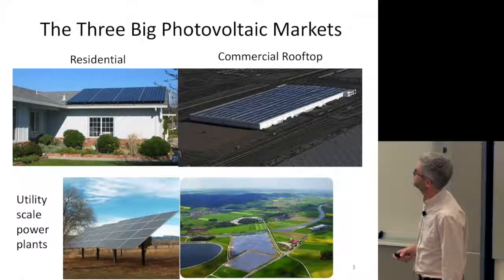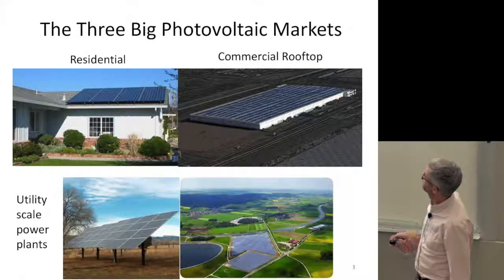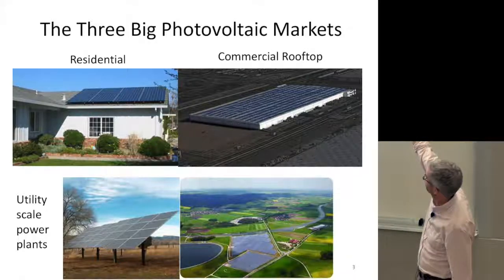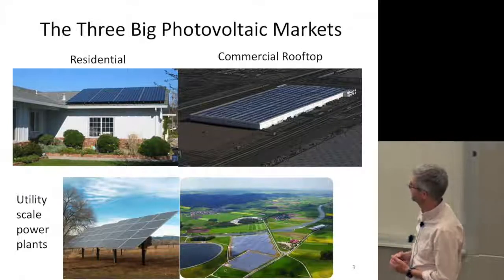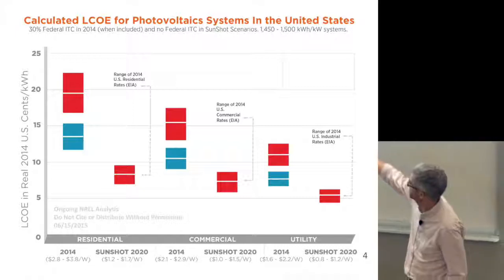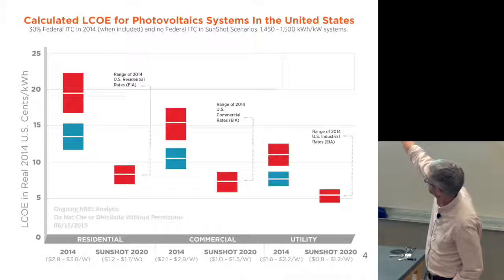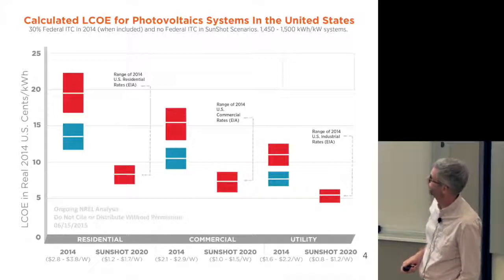Solar cells are primarily deployed in 3 sectors: on homes, generating the power right where it's used, and on large buildings in the commercial sector. You can reduce the installation costs as you go to these larger installations. And then you get the best cost when you do have a 30% subsidy, and that brings it down to 14. DOE has set a goal that needs to get to 8. That's when people would use solar, pretty much everywhere.